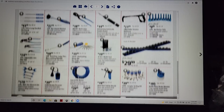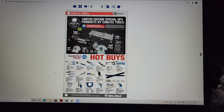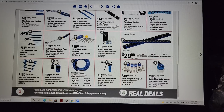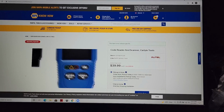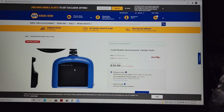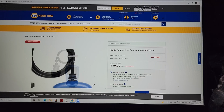Let's kind of just peruse this. I got to get going on this because this is going to be $39.99. Guys, I say this all the time: here's a deal right here. This is the first deal I remember specifically seeing. This is basically an Autel scan tool, or a little Autel. It's rebranded by 1,000 different people. Well, it says right there, Autel, CP, ding dong.